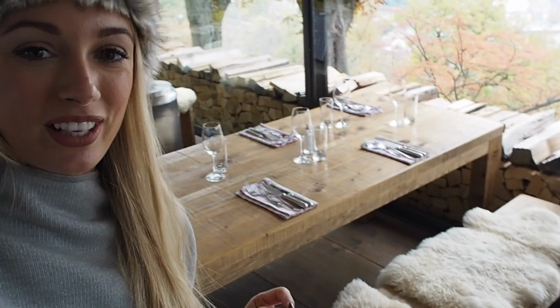So we're just stopping for lunch, and we've just found the most incredible restaurant, and have a look behind me. All the tables are set up with the sheepskin rugs and the tartan tablecloths. It looks so lovely. And I'm going to walk down here and you can see the view behind me. The tables are all laid up with the lovely sheepskin throws, which we're going to perch on. So I've got a good feeling about this lunch.